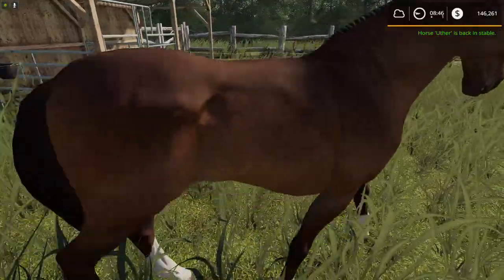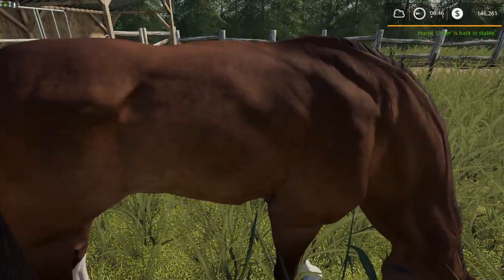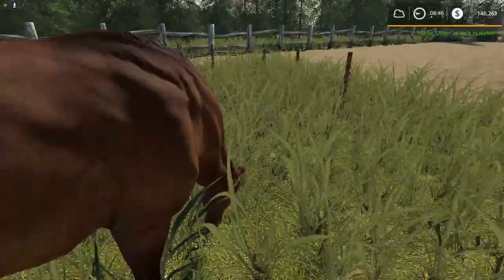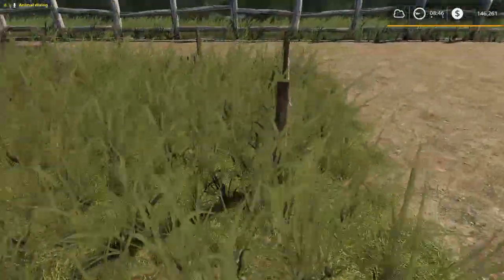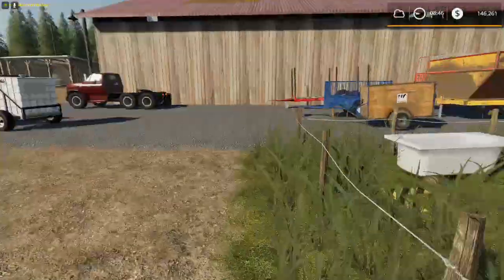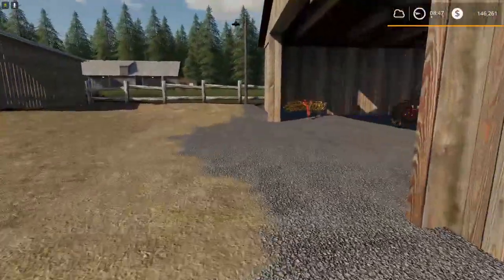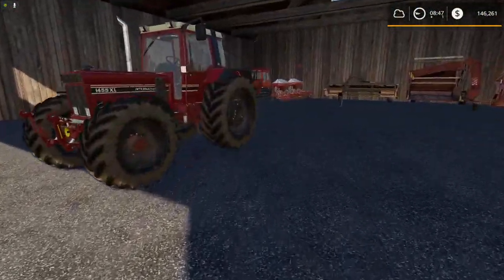Probably ought to brush him down a little bit if he stops walking. There we go. Good boy. Okay. Now, I've got work to get done. Much work to get done.